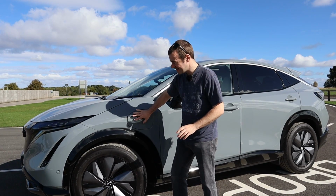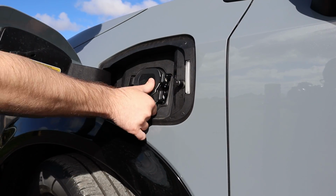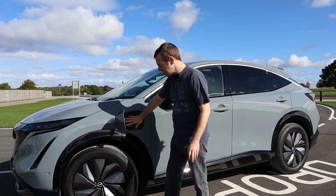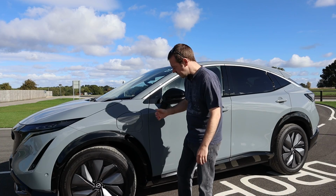The charge port is on the side front as opposed to the front, like it was with the Leaf, which I think is a better position, because then you have that low speed shunt problem that's gone, and I think it's just a little bit easier to live with. We'll give you the specs of that later on.